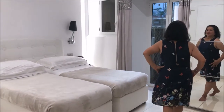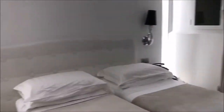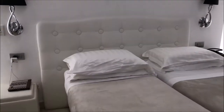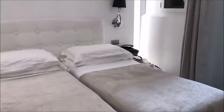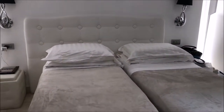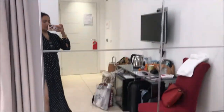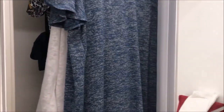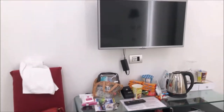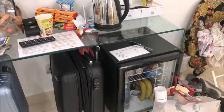This is our room at the San Pietro Grande. We got two twin beds, but they're actually quite small. So we just pushed the beds together to make one big queen bed. We have a good sized closet here. I think it's from IKEA. It's a sliding door. Here you have your TV and little breakfast station with food storage.